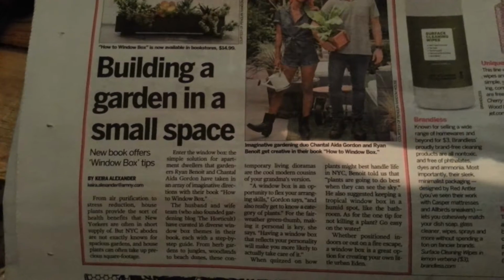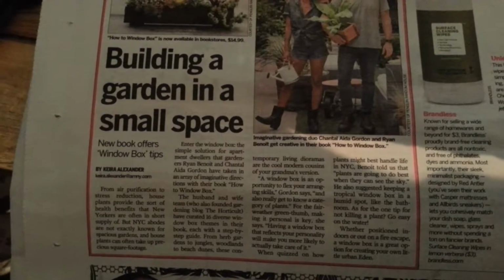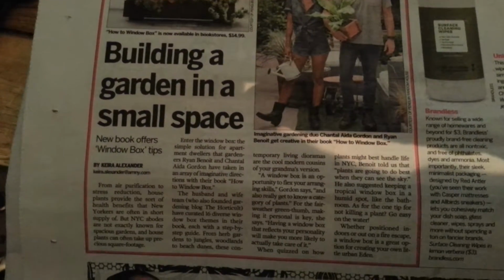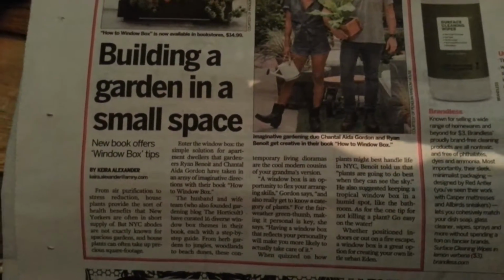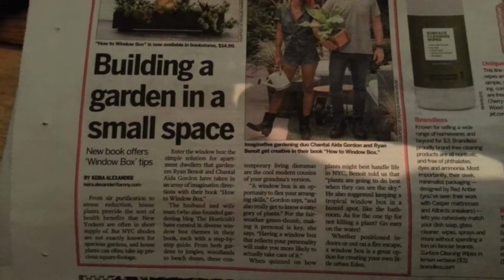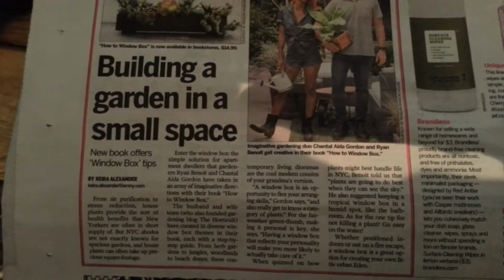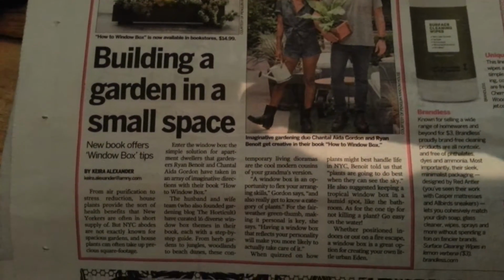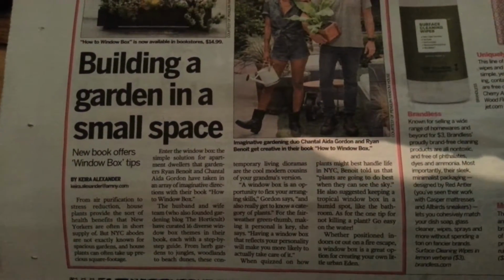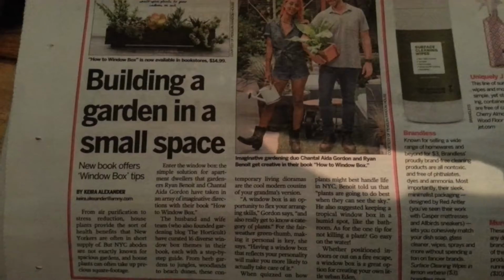taken in an array of imaginative directions with their book, How to Window Box. The husband and wife team, who also founded the gardening blog The Horticult, have created 16 diverse window box themes in their book, each with a step-by-step guide, from herb gardens to jungles, woodlands to beach dunes. Those contemporary living dioramas are cool modern versions of your grandma's version.